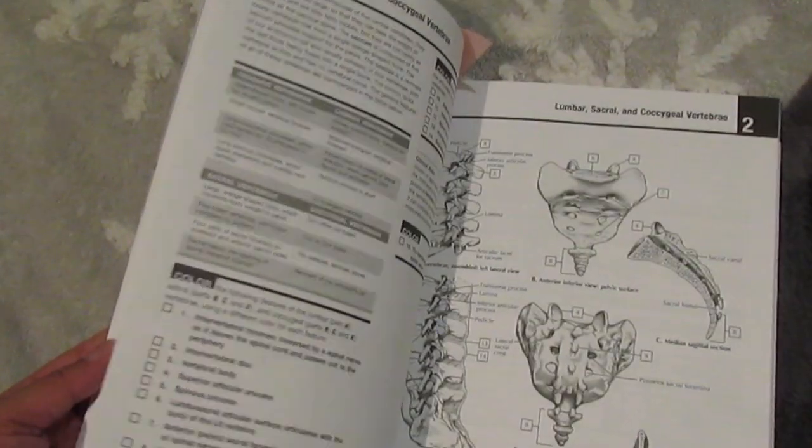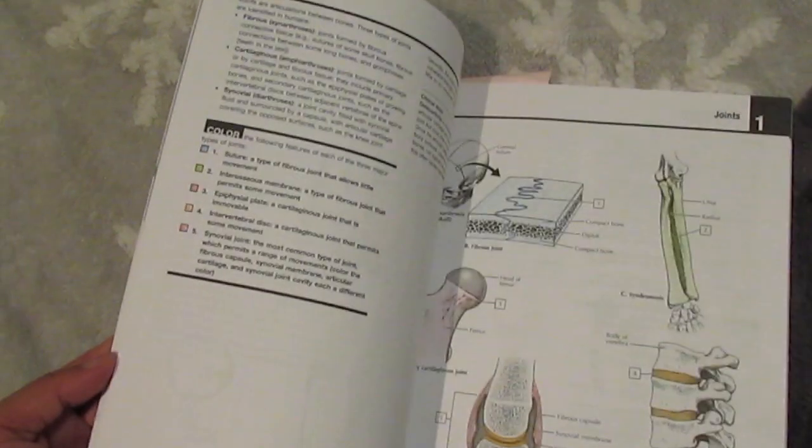It goes through all of the systems. There's also a page on dermatomes and stuff, which, if you know, you know, dermatomes are very hard to learn. So this is really, really helpful and I do recommend it.